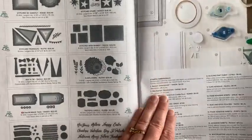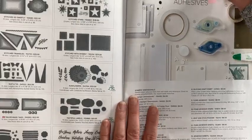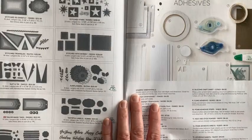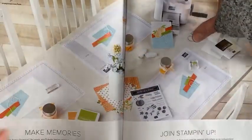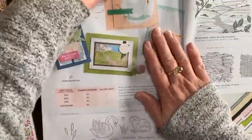It's just crazy. It's awesome. Page 167 is our adhesives, a variety again, so don't miss that page if you need some adhesive. And then I want to point out all the way back on page 170.